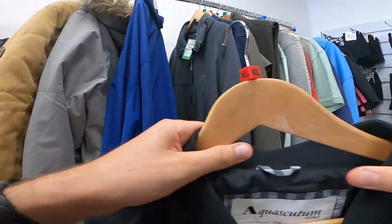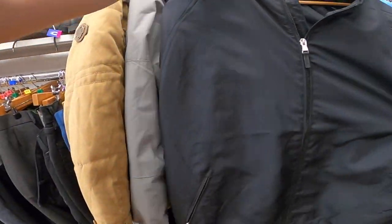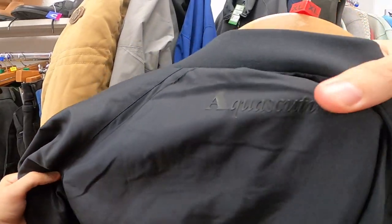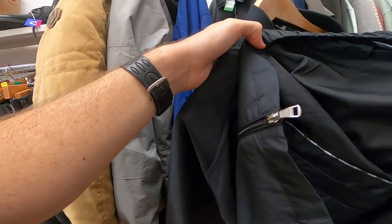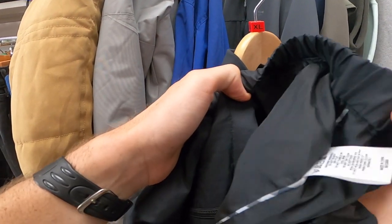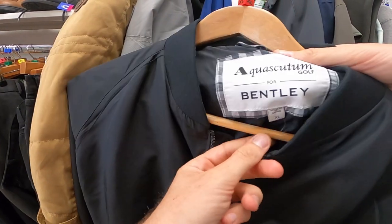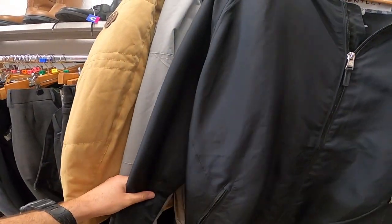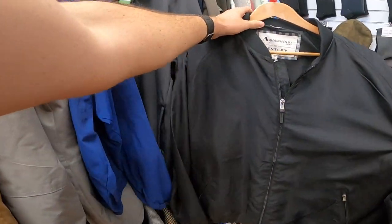Nothing in particular. High prices though. Ooh, I see you. Aquascutum tag. Come here. Aquascutum Golf for Bentley. This was like a lightweight sort of polyester shell jacket. Wasn't waterproof or anything. Possibly a windcheater. Nice little embroidered hit on the rear. Of course, doesn't have a price. And that worries me. That means I've got to go up and ask. I mean, you never know. They might price it low. But, like I said, knowing this shop, it won't be. But you don't know unless you give it a go. And if they ask you if you want to buy it, you have the right to say no.